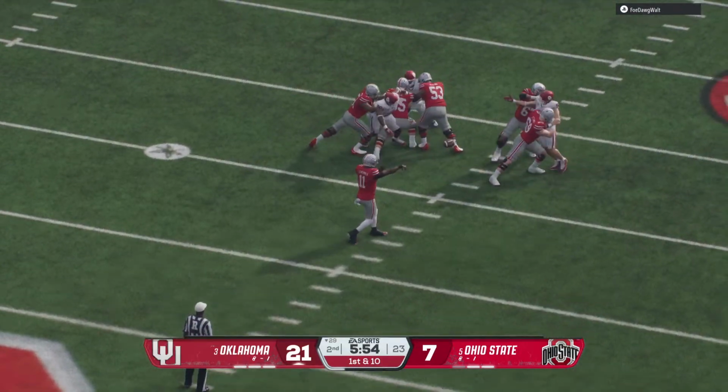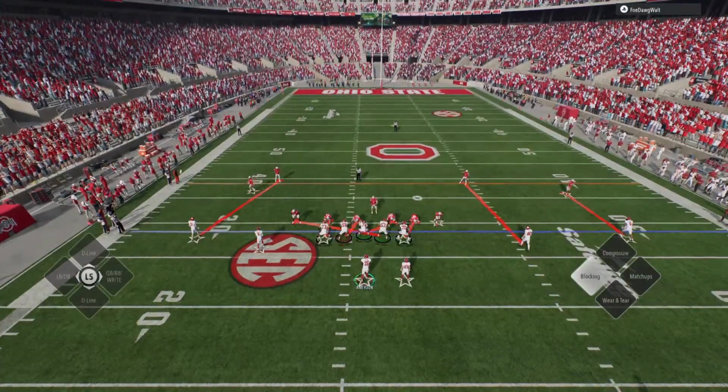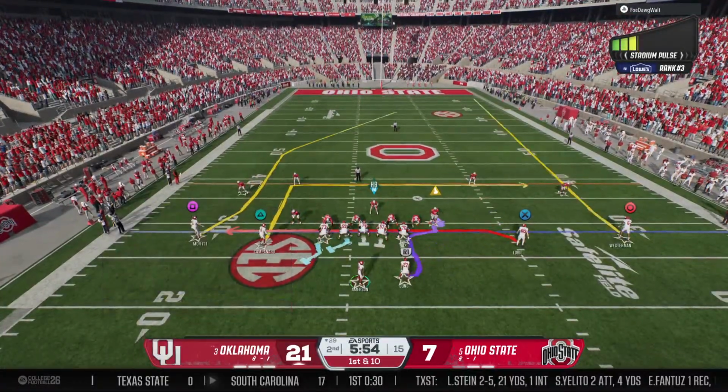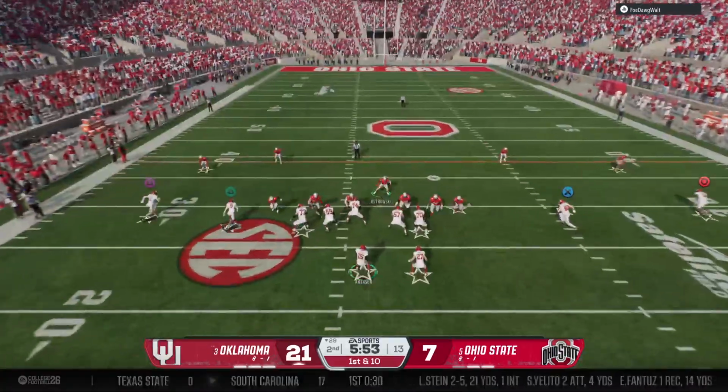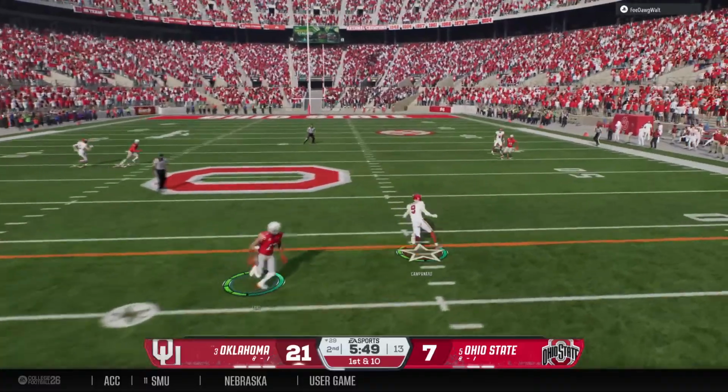Oh, my gosh. A dropped pass here on this fourth down play. Everything was perfect. The execution is there. The route is nice. The ball is on the money. All he has to do is catch it, and it's a first down, and he drops it. This one could come back to haunt him.